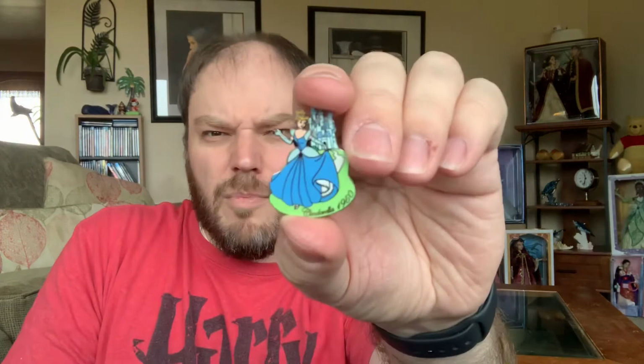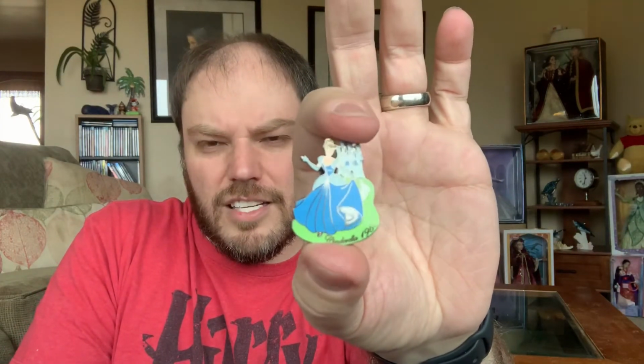Good, good deal there. This next one is another old waffle back pin. I don't remember how much this one was. I think I just got it to throw into my badge because it was so, so cheap. But it just is a Cinderella in the castle, and it says Cinderella 1950.